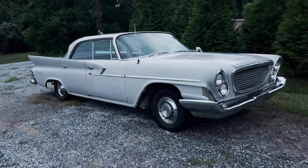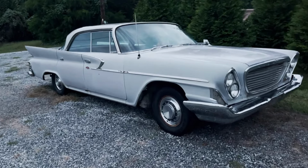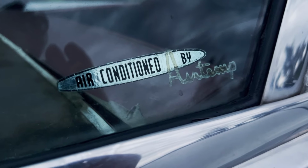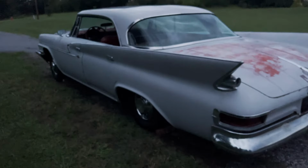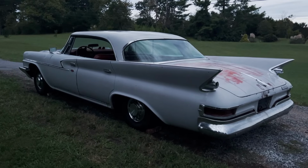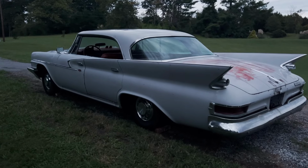Originally planned on fixing this one up, getting it driving and everything, but I got way too many cars, so I'm probably going to see about letting this one go. And we got the air conditioned by Air Temp decal on the back glass, since it's got factory air, which is really neat. There you have it, 1961 Chrysler Newport 4-door hardtop Highlander package. I know it's getting kind of dark, so the camera might not be picking up the best. There is a tropical storm or something coming, so not sure if I'll be able to get better footage before it starts pouring rain here soon.